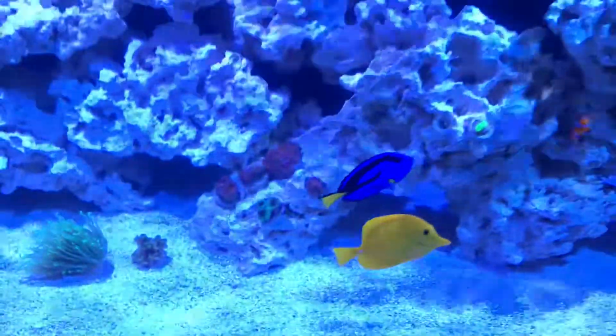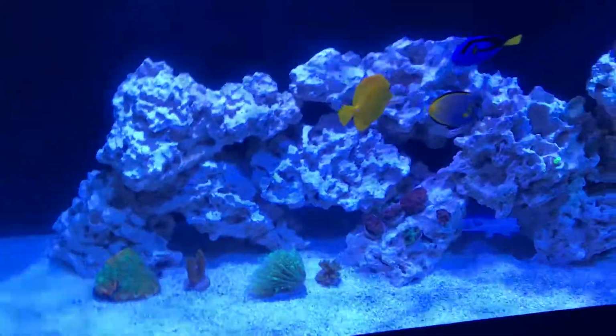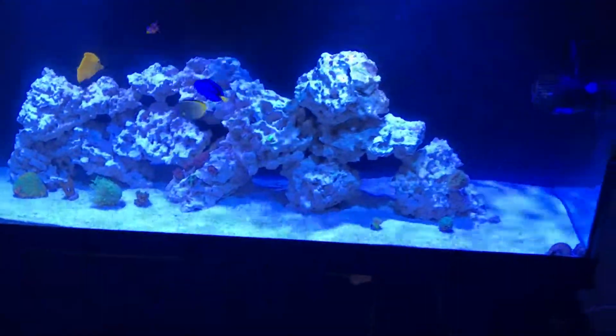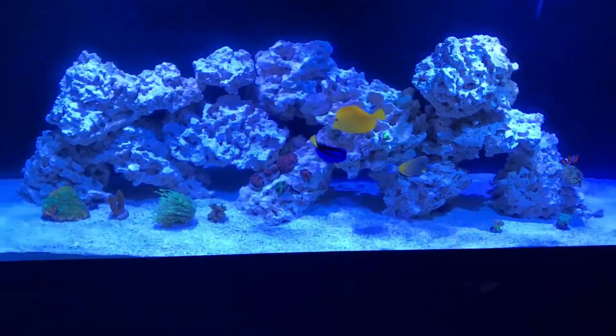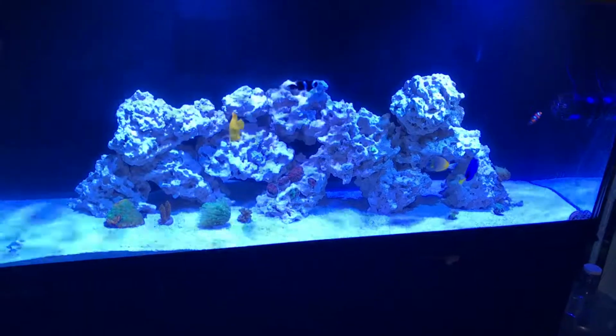Other than that, I did add a media right here in my sump, so hopefully that adds some surface area for the bacteria, or nitrifying bacteria, and helps with the algae issues. I am gonna keep this up here. I'm gonna stop carbon dosing once the tank matures a little bit more. I don't just want to stop from one day to the next. I will start decreasing my dosage.